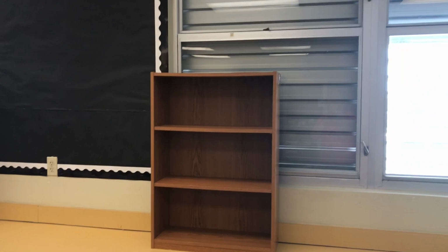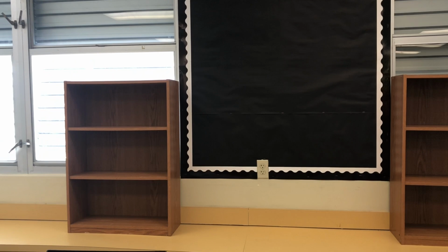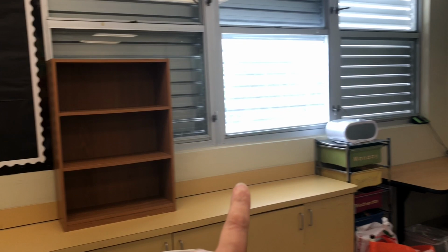I'm not 100% sure this is where I'm going to keep them for now, but I am going to put them on top of these cabinets because I think it'll be good storage. But I don't know if I want them where they are now or a little bit more separated. Here are the bookshelves, and right now I put them side by side next to this bulletin board here, and I am going to use them to put books and other things in there, but I'm not sure if I should leave them there or if I should move this one over to the edge that way, and this one to the edge that way. I'll have to keep playing it by ear.